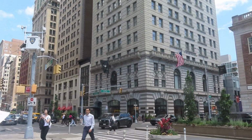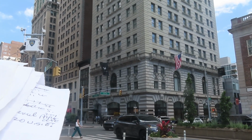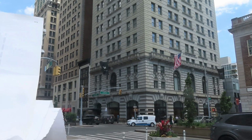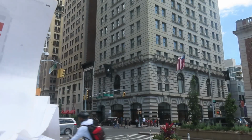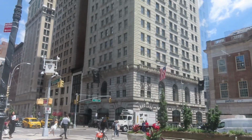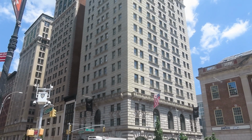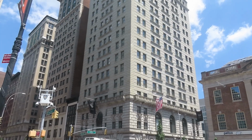On the east side of Park Avenue South and 17th Street is now the W Hotel. Originally, it was the Germania Life Insurance Company. Then it became the Guardian Life Insurance Company. And now, 20 years ago, it was converted into a hotel. The building is from 1911. With the advent of World War I and Germany being the enemy, the Germania Company changed its name to Guardian Life.